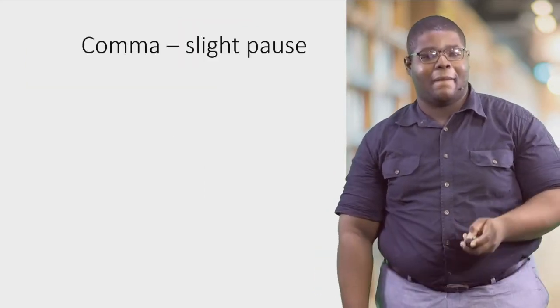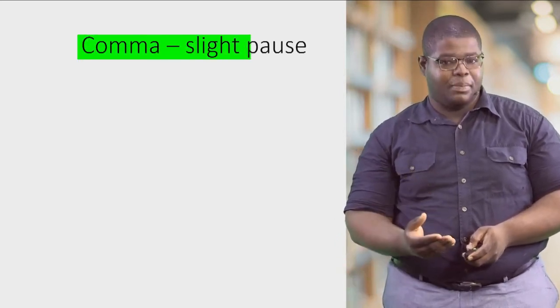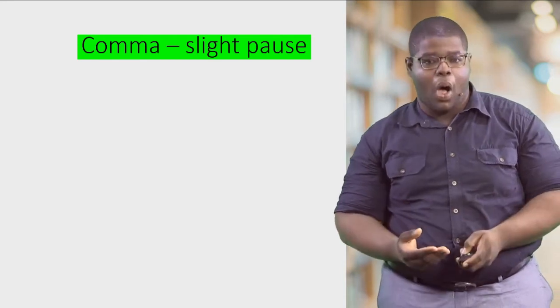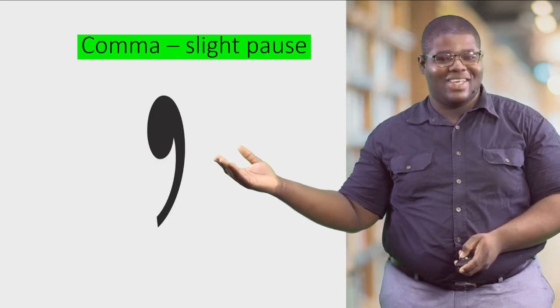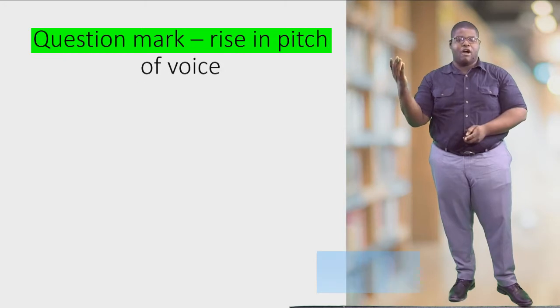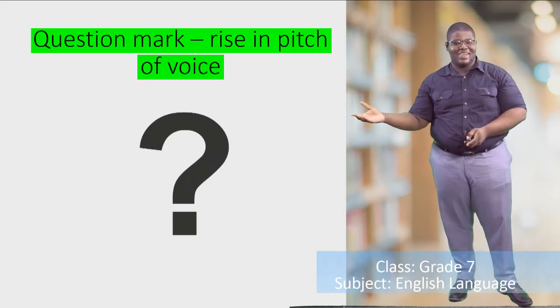Next punctuation mark. The comma. So when we come to the comma, we should have a slight pause. What should we have? A slight pause. So whereas with the period, also known as the full stop, we have a complete pause, now we have a slight pause. And we have a comma right here. Let's move on to the next punctuation mark. The question mark. Now, when we come to the question mark, what should we have? A rise in pitch of voice. We aren't screaming, you know, but just a little rise from how you would normally read. And we have a question mark right here.